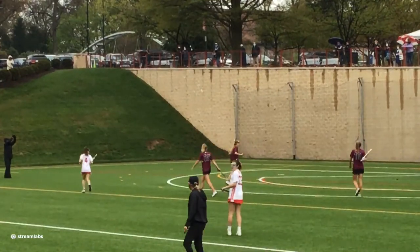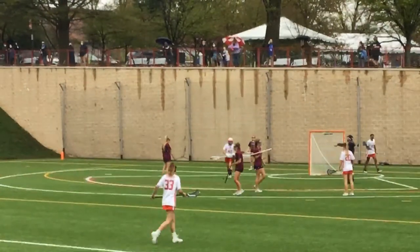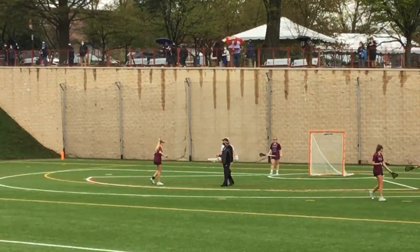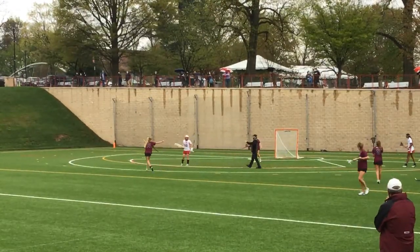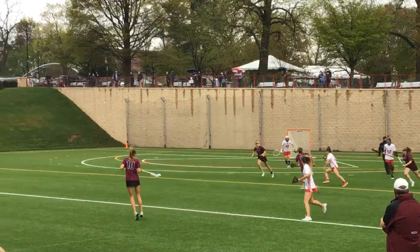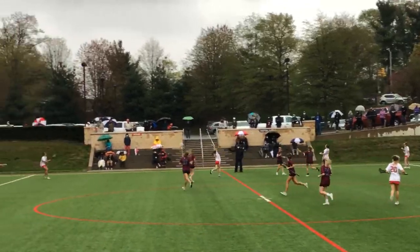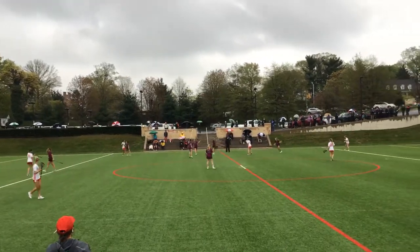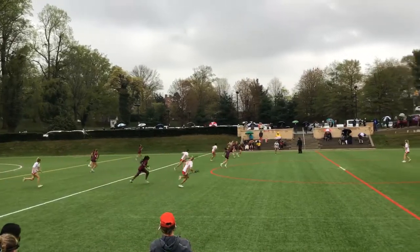This game is getting quite physical. Seems like we have a push on Severn. We have 1 minute and 12 seconds left in this game. Score is 9-7 with Severn in the lead. Reds are doing anything to get this down the field. We have a turnover by the Reds.